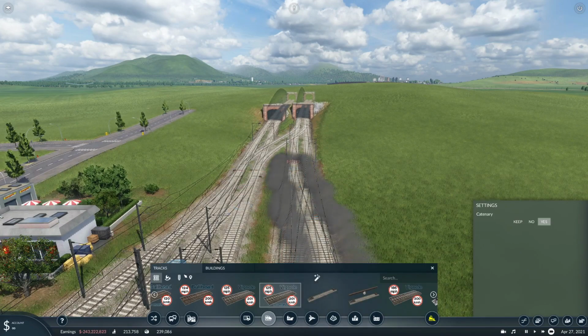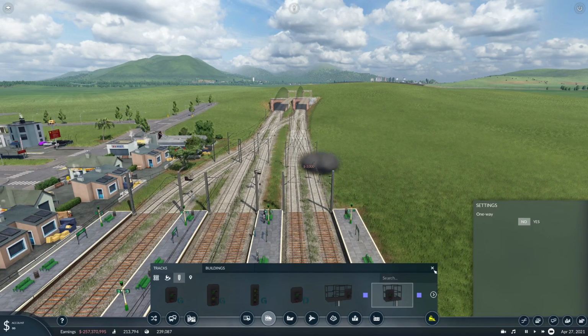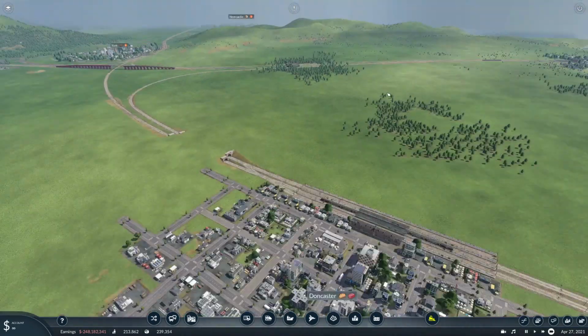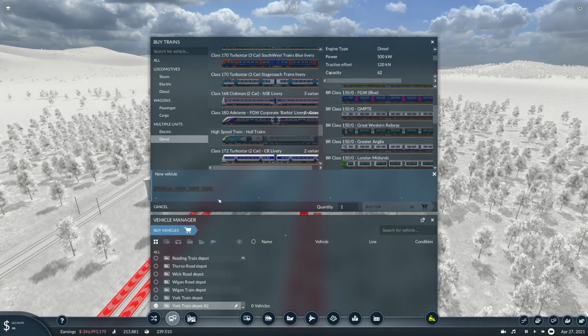Enough of this nonsense. We've got a signal there. We do need one at that side though. Now is it split off? Line 1. Yeah, so this will be Northern Hull to Doncaster. Now we're only going to put one train on here, but we're going to use that Serco Abellio Northern train. So buy vehicles.